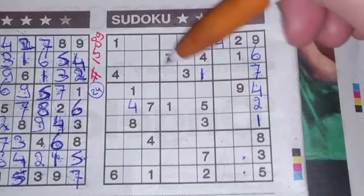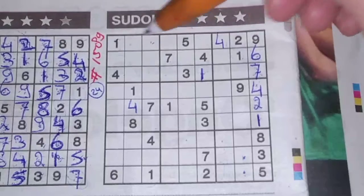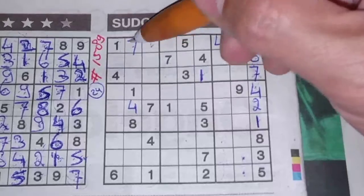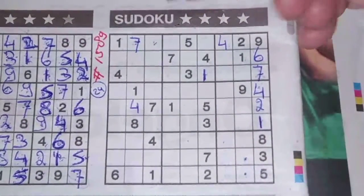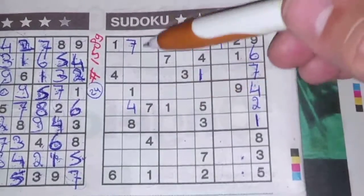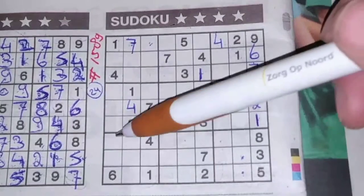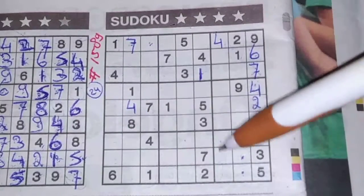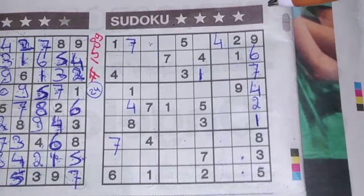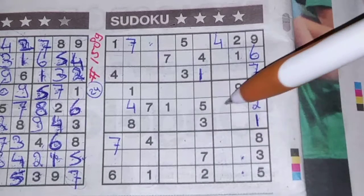7 in the third row, 7 in the second row. So in the first row, the only 2 places for the 7 should be here or there. We see here 7, no 7 there, 7 should be there. So we have a 7 in the third column, a 7 in the second column. So in the first column, only 2 places for the 7 should be here or there. We see here 7, no 7 there, 7 should be here. And then I cannot continue with the 7.